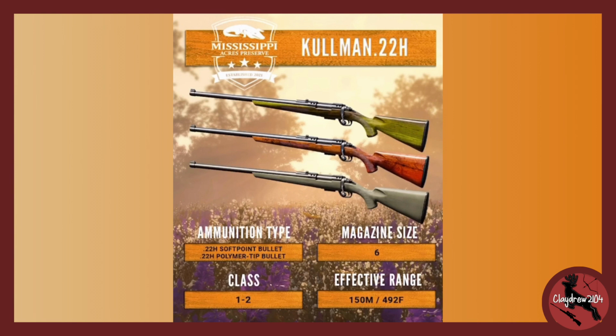It's going to hold 6 bullets in the magazine, so that's going to be unbelievable. It also looks like its most effective range is 150 meters, so that means it will go up to 300. So now we have a 22 that can go up to 300 meters, and it looks like it'll be soft points and polymer bullets, so that'll be unbelievable. This gun just looks amazing. To me, it looks like a crossover between the 30-06 and the 303. It just looks like an unbelievable gun.